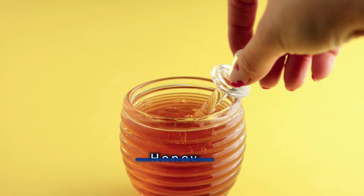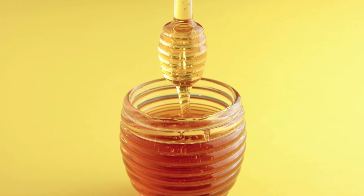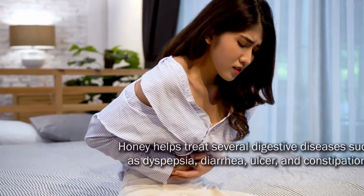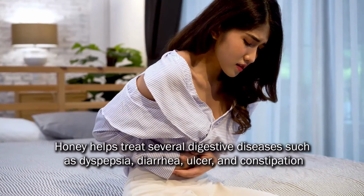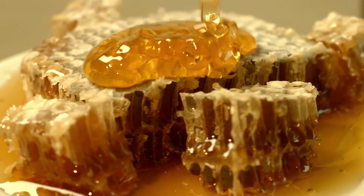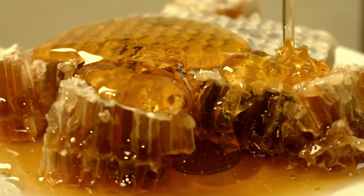And finally, for the last ingredient, we have honey. Honey, with its antioxidant, antimicrobial, and anti-inflammatory properties, is a beneficial component of this drink. Studies have shown that honey helps treat several digestive diseases such as dyspepsia, diarrhea, ulcer, and constipation. If possible, use the raw and organic type of honey in making this drink, since it's the healthier variant.